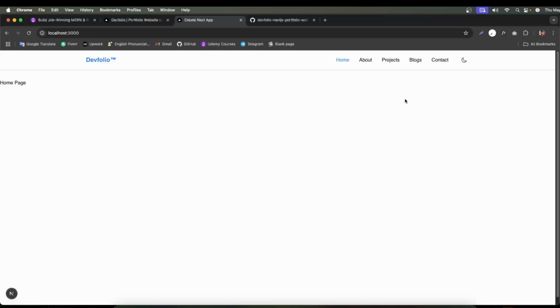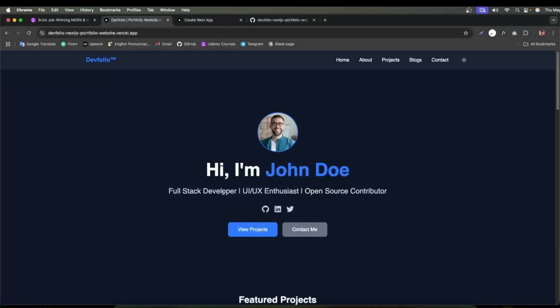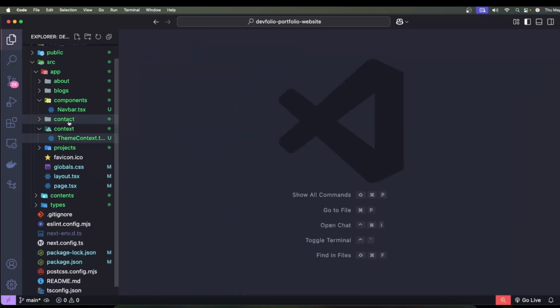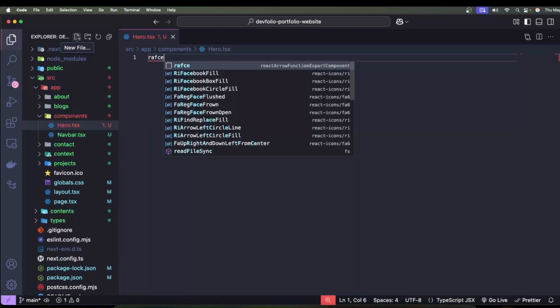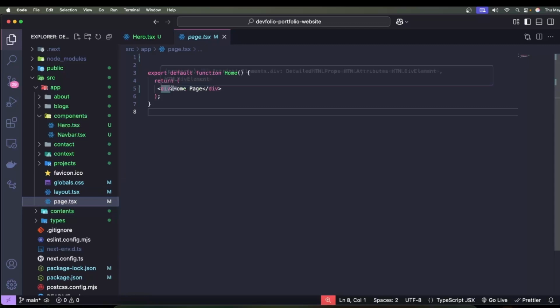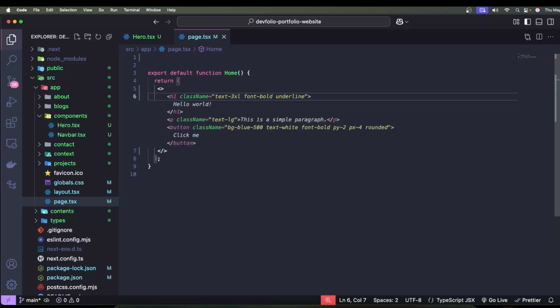Okay, so after implementing dark and light mode, what next? We'll have to design this hero section, and for doing that, let me close all of this stuff, and right now inside this components folder we'll create a hero component. So hero.tsx, rfc, React functional component, and now we'll go back to the app.tsx. Inside this we'll take an empty fragment, so we don't have to keep it, we can keep an empty fragment, and inside it we'll have to import our hero component.